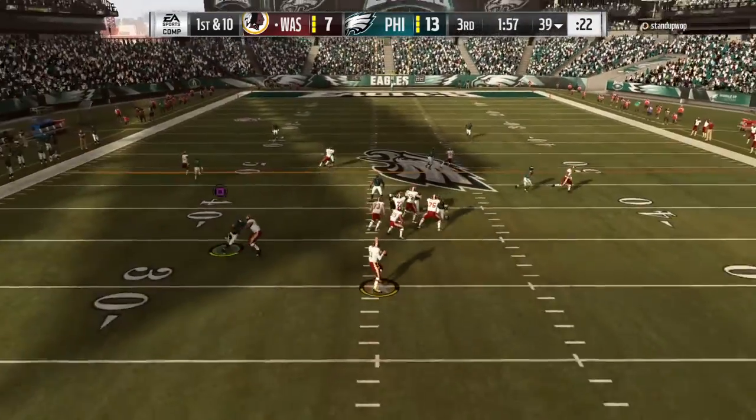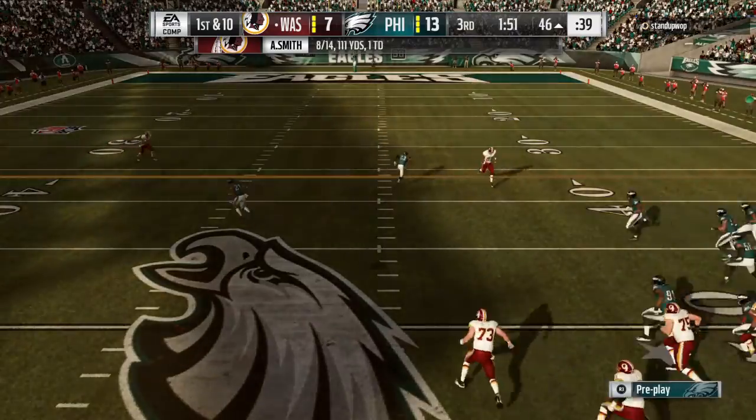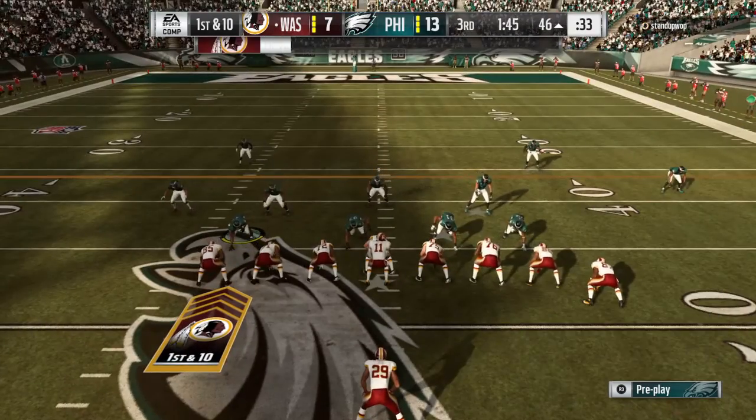They go play action here on 1st down. That'll be caught right side by Reed. And he'll be taken down, but not before he gets into enemy territory. 15 more there, and they're on a roll. It's another first down.